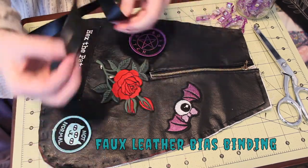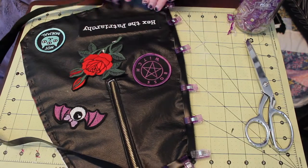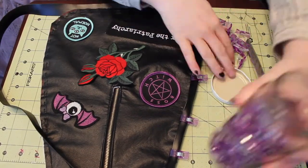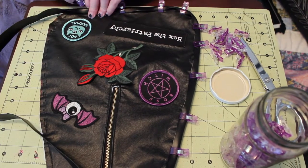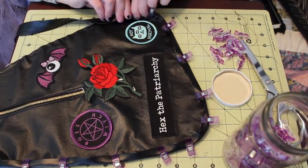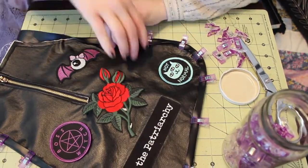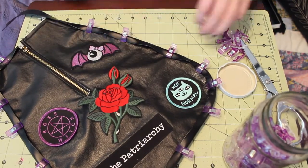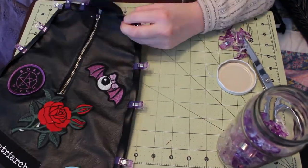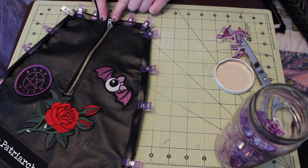Here's more of that faux leather bias binding from hell. On top of not only disliking trying to do zippers, I also absolutely cannot understand bias binding. Whether it's piping or bias binding, it confuses the heckaroony out of me. And this was probably the worst stuff to be practicing with because, ugh. You know, it just didn't want to do what it's supposed to do, but you'll see what happens.